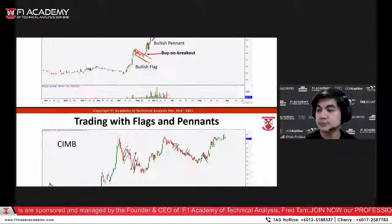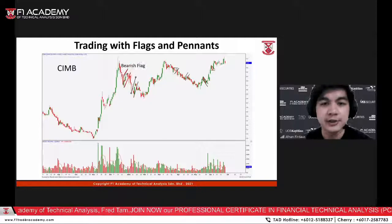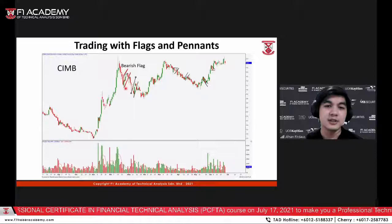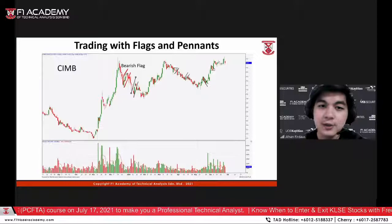Over here, we have CIMB. What can you see here? If I were to draw out the red lines here, you can see there's a bearish flag here. Why is it called a bearish flag? Look at the previous movement, it's a sharp fall. So if I see a consolidation here, which is sloping upward, it is a bearish flag. So when it breaks down, we can assume price is continuing to go down.